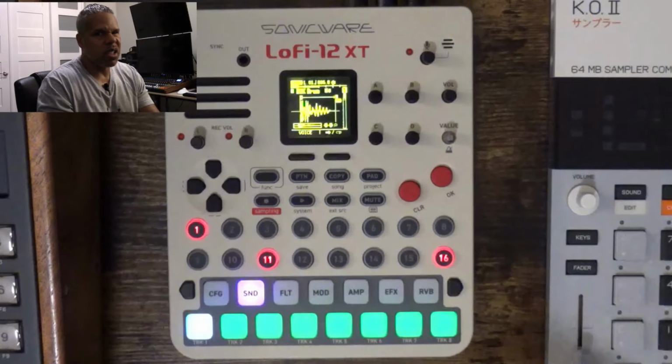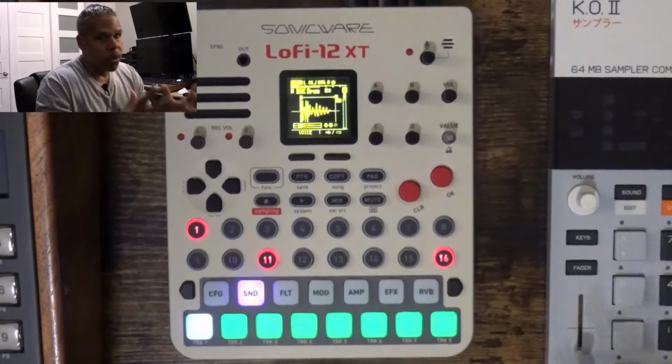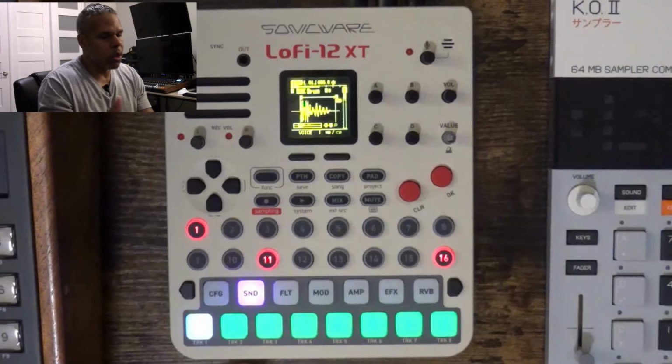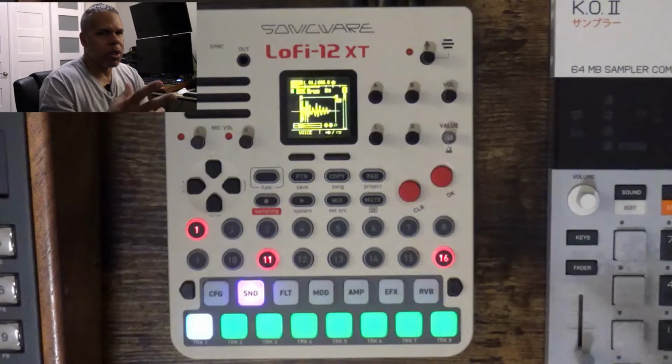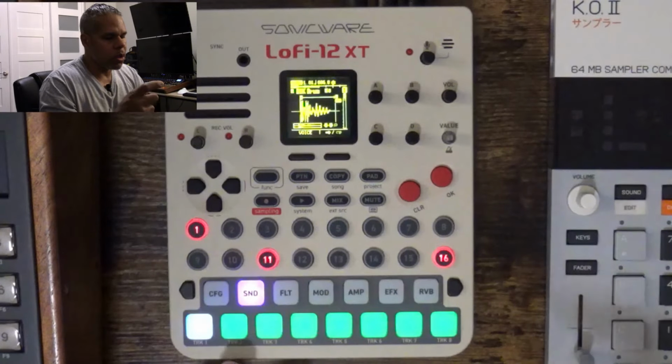Sonically, the XT is lovely. The 12 kilohertz and the 24 kilohertz frequencies sound really good. I converted stuff into both 12 and 24K, but I opted to do this beat with everything at 12K. What I will say is it does not give you that aliasing SP-1200-ish sound. It doesn't feel to me like that was where they were going with the sample engine.